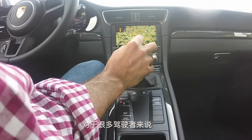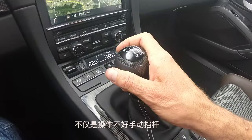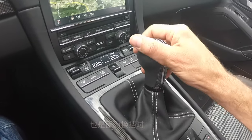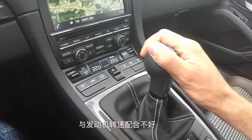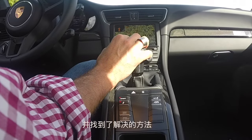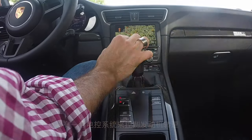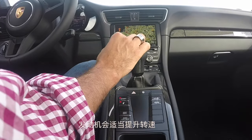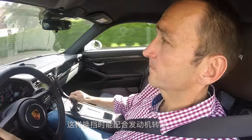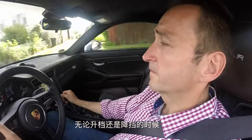For many drivers, it's hard to operate a stick shift gearbox, not only because of the work with the clutch, but also because it's difficult to match the revs of the engine while changing the gears. Porsche knows that and found a solution for that. They're electronically controlling the engine speed and giving a little power when you change the gears so that the rev matches and you easily squeeze in the next lower or upper gear.